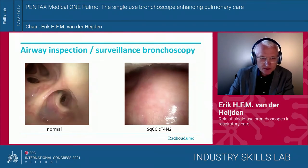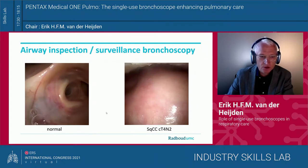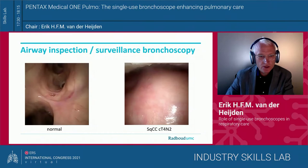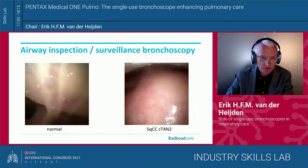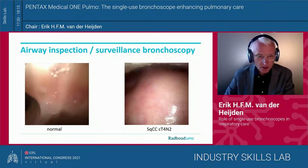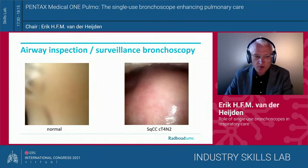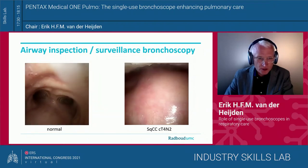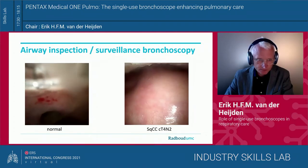So, just a couple of videos from an airway inspection, surveillance bronchoscopy. Left side is a normal bronchoscopy of a normal patient, who was undergoing an EBUS procedure for peripheral pulmonary nodules and we didn't expect any central abnormalities. But still, when doing a procedure, you want to have a checkup also with patients with peripheral pulmonary nodules that there are no central abnormalities that you've missed or were not visible on the CT or PET scans. So you can see we're maneuvering around. We've had the right lung, and now we're entering into the left lung.